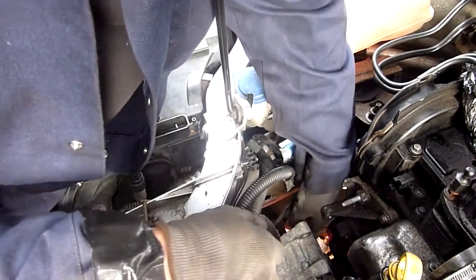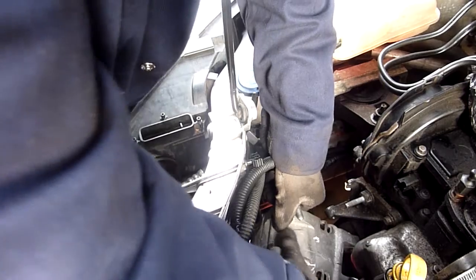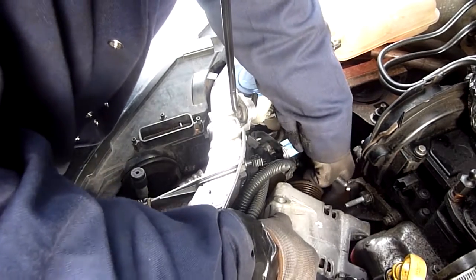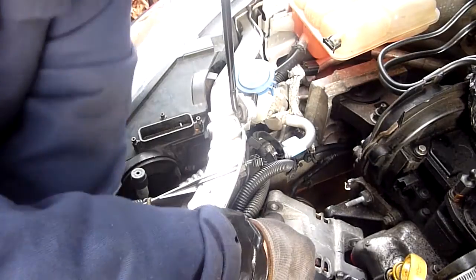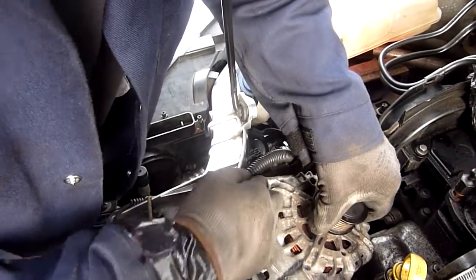I need a good grip on that. Don't worry about the bolt too much. Let it fall if you must. Don't let it fall now, it's a long drop to the aircon pump. This thing spins. Awkward. Careful. Just about squeezes through with a bit of jiggling, a bit of manoeuvring. Oh, blimey.